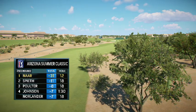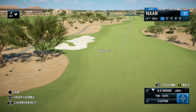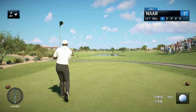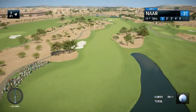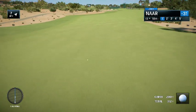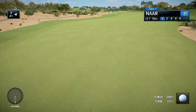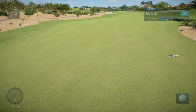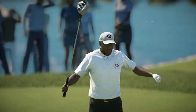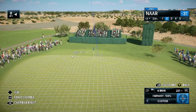To the par 5 13th here at TPC Scottsdale. Lots of danger left and right of this tight fairway, Frank. This hole has really changed over the years. There used to be a split fairway. That no longer exists. That bunker you can see down the left side, which you can't carry, really defines the left side of this hole. Water still in play down the right, and big change here is the bunkering along the left, front, and left side of this green. So you can't just blaze away and comfortably expect to hit 13 and 2 anymore. Looks like he's going to have a go at it here for par 5, his second shot.